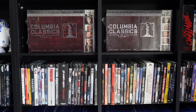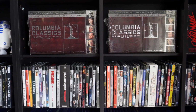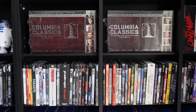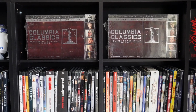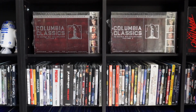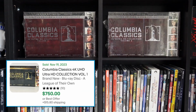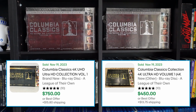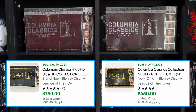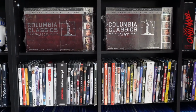I watched the price, and about 6 months later, the lowest it dropped to on Amazon was $90. Fast forward to today, December 2023. Now Volume 1 is long out of print and goes on eBay for as high as $750 brand new, roughly $450 used. So I definitely missed out. I should have pulled the trigger, even though it was well above my $10 per 4K buying line.